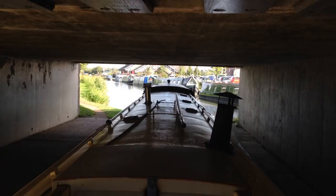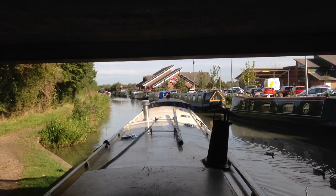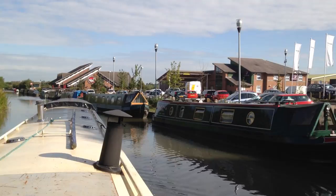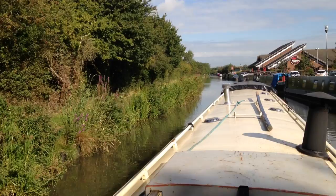We're straight under Bridge 17, and as soon as you come out the other side, there's more boats. Doesn't seem too bad to miss those. It's a really low bridge though, so only just clearing my head. When you come out the other side, you're in civilization. So there's a hotel there if you're interested in getting off the boat for the night. And more importantly, a Brewer's Fayre, somewhere to eat if you want to moor up. So the moorings on this side aren't very good.